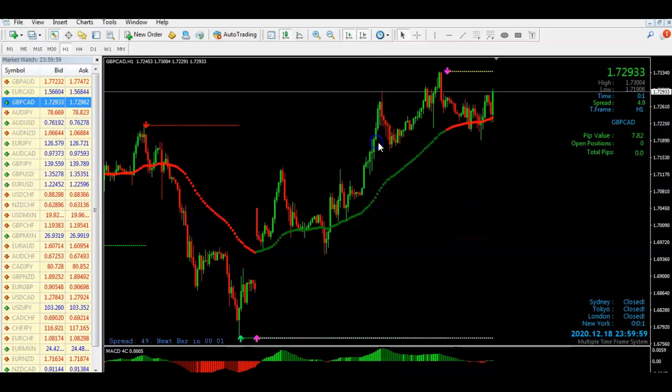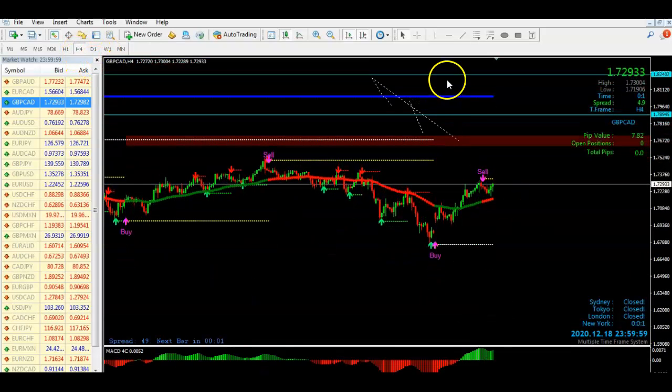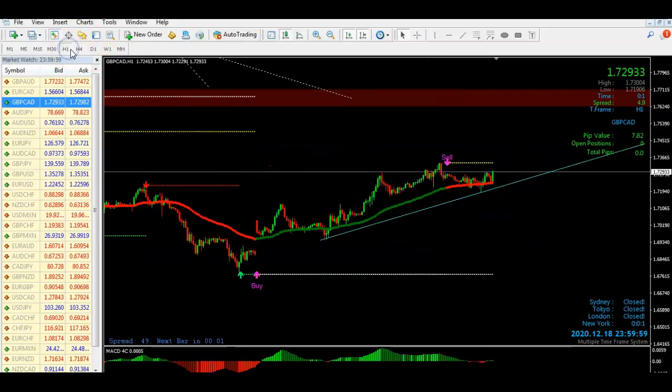Okay, GBP CAD. Kind of same situation. 4 hour master trend coming down. We got magical arrow. You can wait. You can put a trend line. Or you can use this low also right here to that low. And just wait for the market. If it breaks the 50, even better. Remember, go to the 1 hour. Sometimes you can spot that on the 1 hour.